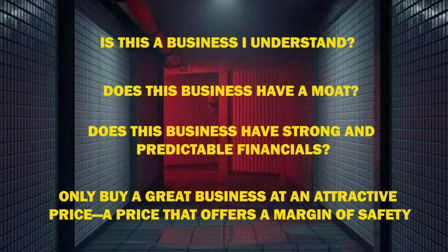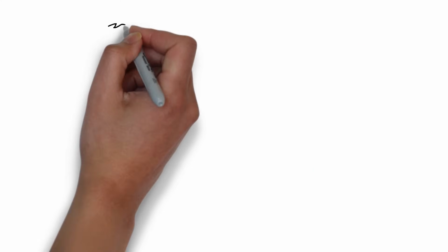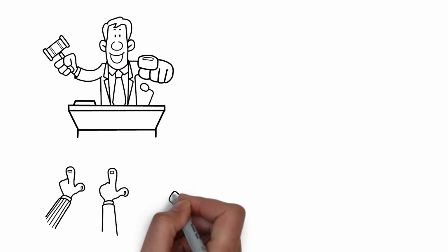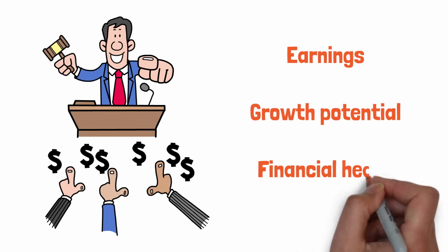But what does that actually mean? To answer this, you must know the difference between intrinsic value and market price. Every business has something called its intrinsic value. That is the true worth based on the cash it will generate over time. That value does not show up in a stock quote, but it can be estimated by looking at the company's earnings, growth potential, and financial health.